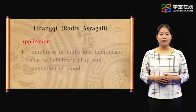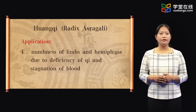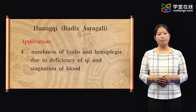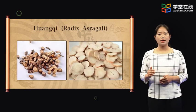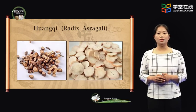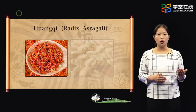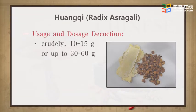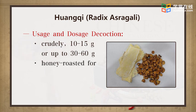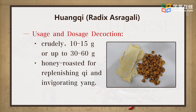For numbness of limbs and hemiplegia due to deficiency of qi and stagnation of blood, it is often used with Gui Zhi and Bai Shao, such as Huang Qi Gui Zhi Wu Wu Tang, or used with Hong Hua and Tao Ren, such as Bu Yang Huan Wu Tang. 10 to 15 grams, or up to 30 to 60 grams, is used crudely in general, but the honey roasted one is selected for the purpose of replenishing qi and invigorating yang.